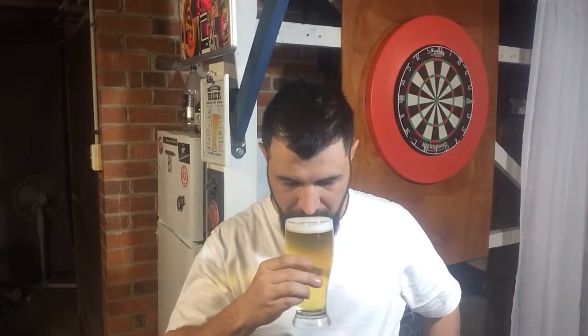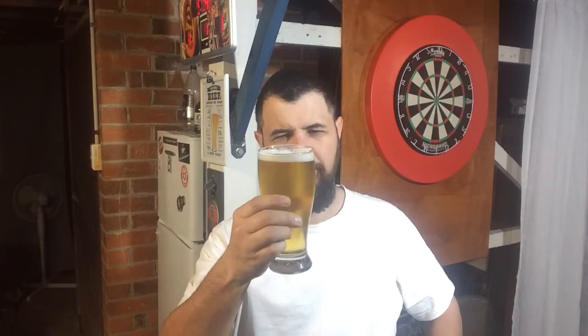Alright, the aroma. Ooh, I smell it's very German. Immediately, it kind of reminds me of the Lowenbrau Lager. They used to sell it at Dan Murphy's for years. It was about, what was it, 5.1 or 5.4? That kind of aroma. But it smells pretty darn good.